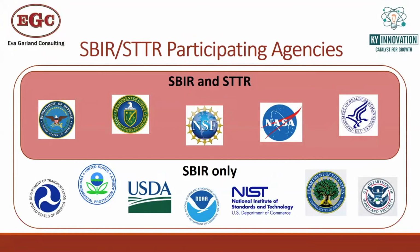Okay. There are a total of 11 participating agencies for the SBIR and STTR program, and 5 agencies that have only SBIR awards. The agencies that have the largest amount of money for external R&D are the ones that provide both SBIR and STTR. I've shown them on the slide here. You can see the Department of Defense is the largest, Department of Energy, National Science Foundation, NASA, and Department of Health and Human Services round out the top 5. Department of Health and Human Services is the parent agency under which NIH, CDC, and FDA are all a part of. And sometimes you'll hear Department of Health and Human Services and NIH used interchangeably, so don't get too confused on that because I think that can be a little bit confusing at first.